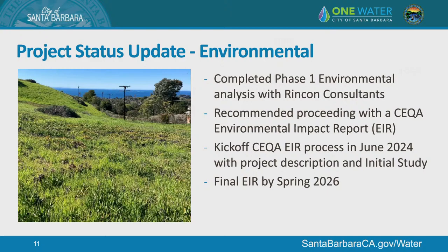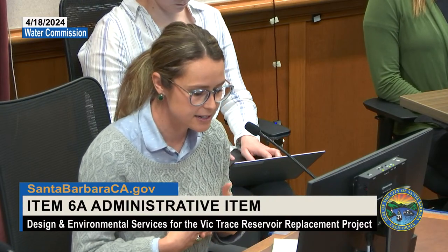So with that said, even though there's no major red flags that we found so far, just the extent of the construction impacts and the length of this project, Rincon's recommending an EIR for this project. But that'll help us too, because a lot of funding avenues now require some tight environmental. So that'll put our best foot forward for this project. And that'll kick off this summer and should be complete spring of 2026.